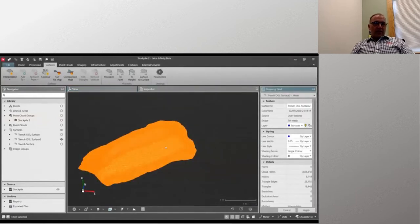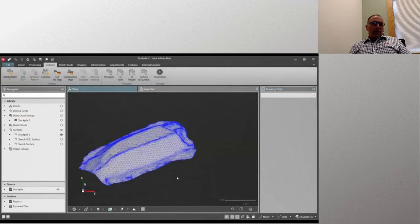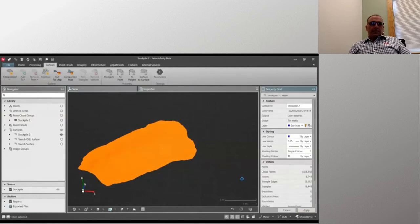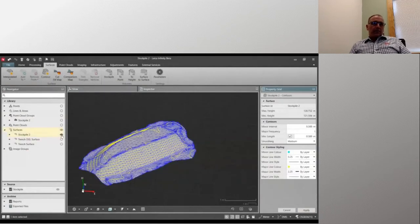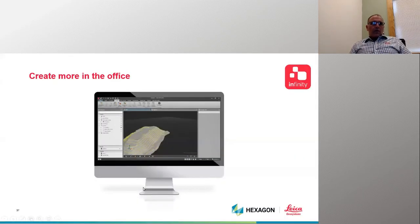So this is Leica Infinity. This is our office software. Simply name it, and apply it, and then we can create contours on it as well. Once we have that, we can do some simple reporting right in the software as well to do volumes and whatnot.